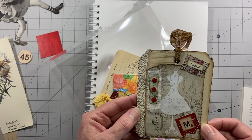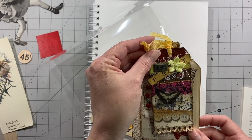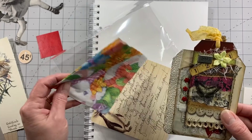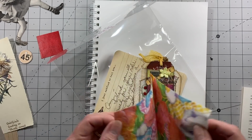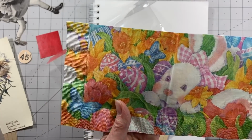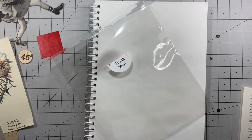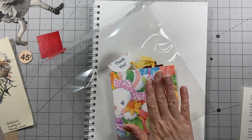Oh, look at, aren't these adorable? I love that. 1993. Oh my goodness. And a bunny napkin. It's so cute. Like that bunny. Thank you. That's super fun. And she sent me a thank you. And she put along the tags.